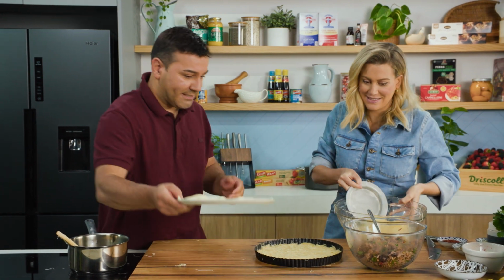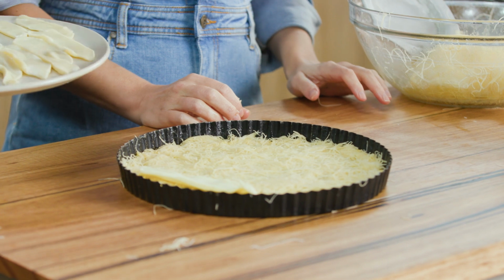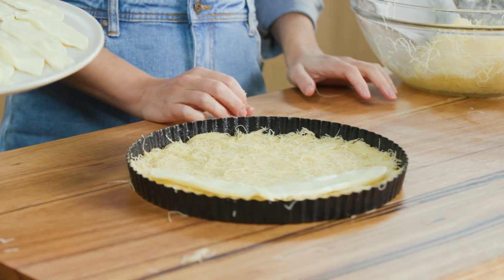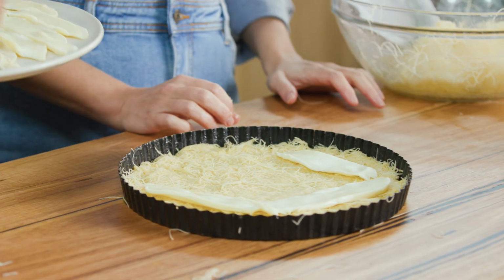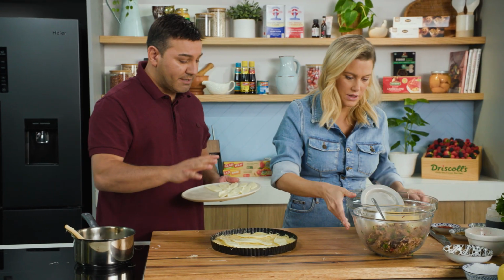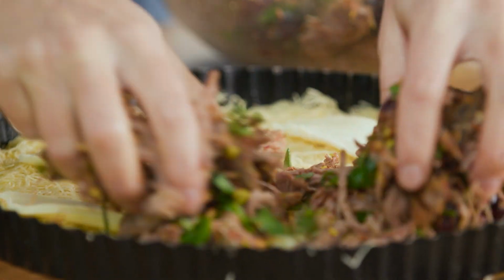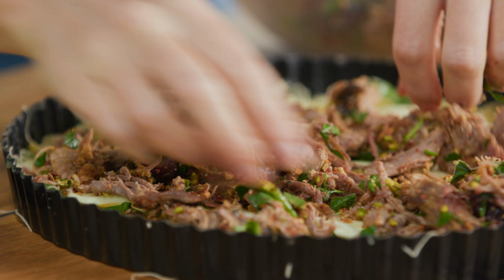So now I'm taking some of this cheese. Just layer them, just roughly anywhere. What kind of cheese is this? That's one of those Turkish cheeses, which is unsalted. While I'm doing this, your beautiful mix of lamb, just anywhere, everywhere. Okay, I'll go straight on. Probably using my hands is the best way. Spread that out.